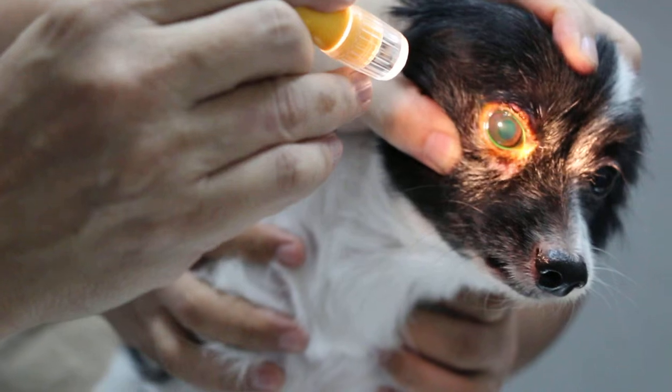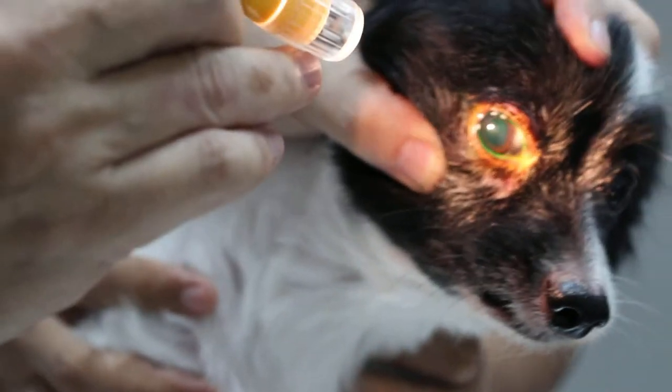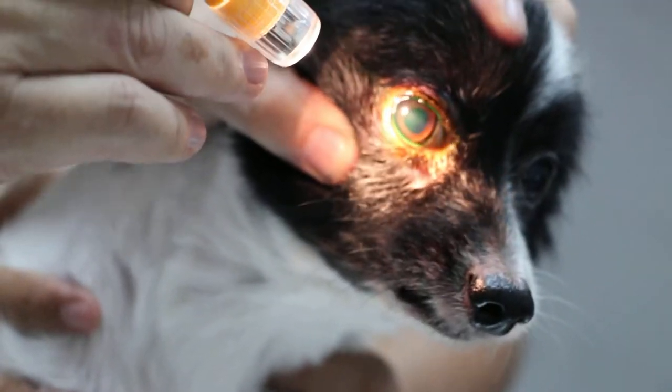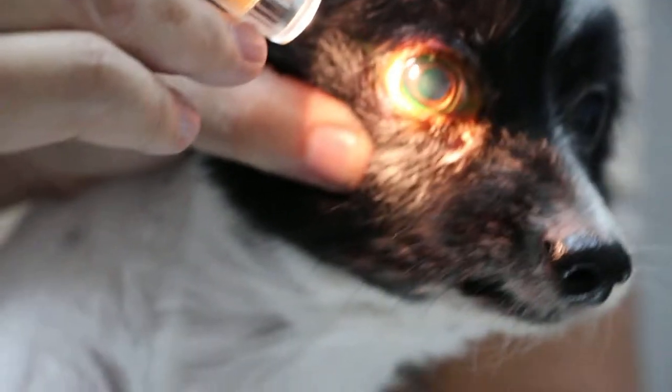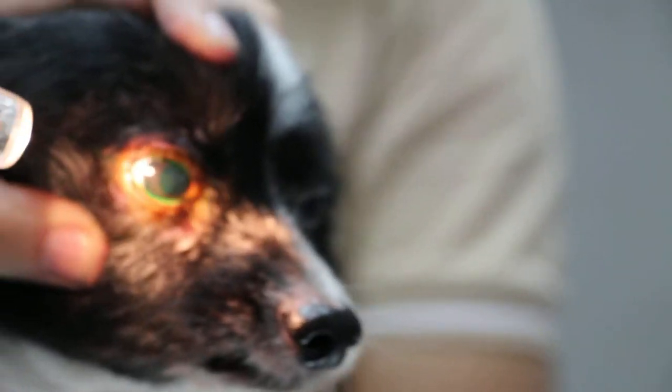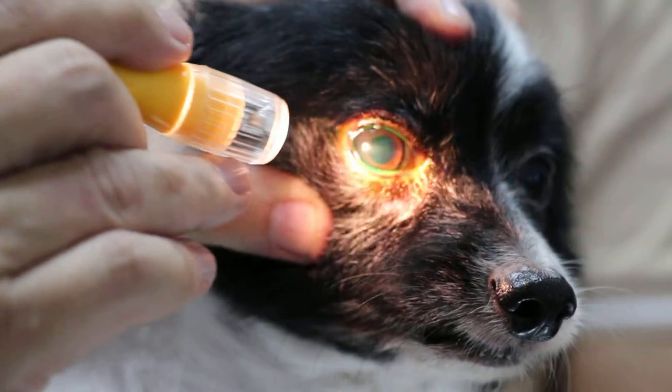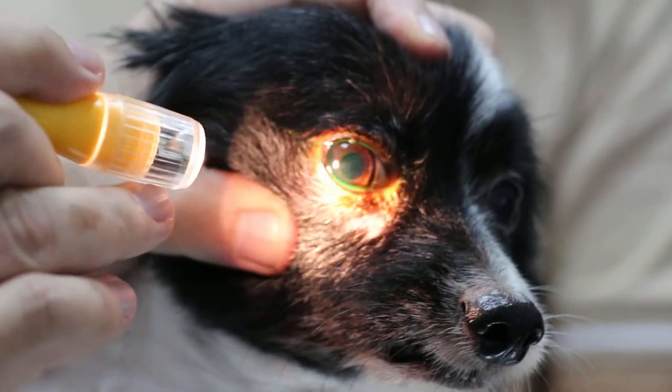Okay, stay. On the eye side, you can see some haziness there. You come to my side, you can see at 6 o'clock. You can see some green ulcer at 6 o'clock, based on the clock. The ulcer goes quite across from 3 o'clock to 6 o'clock, like a line like that.